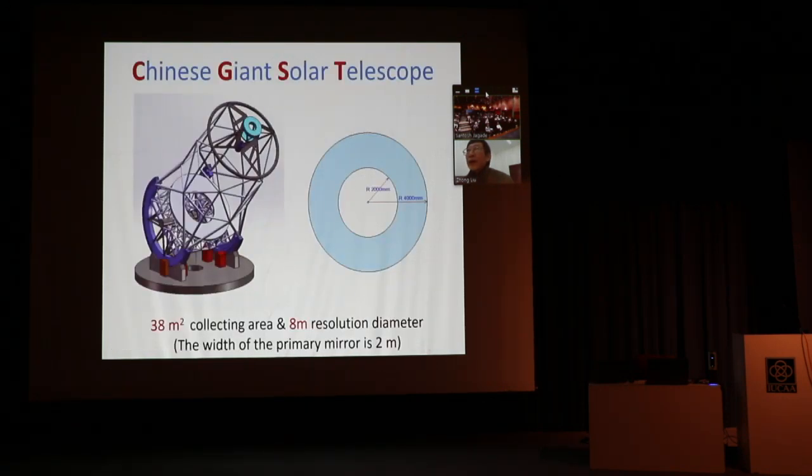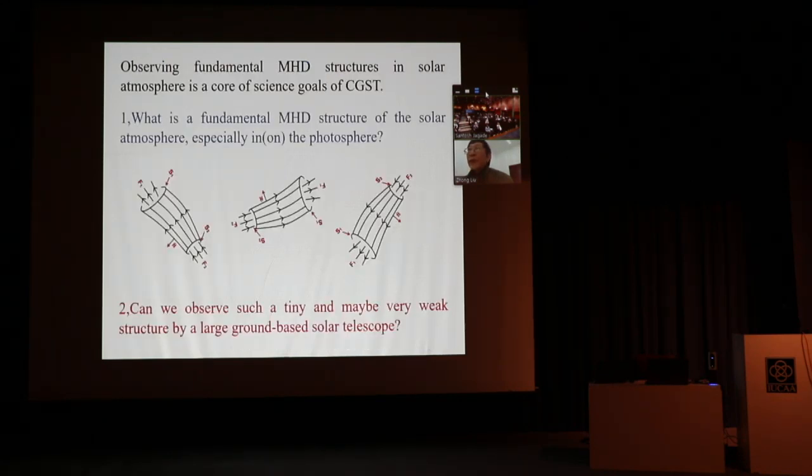As I have said, the 2-meter ring telescope is the prototype of our Chinese Giant Solar Telescope. The Chinese Giant Solar Telescope is an 8-meter telescope with 38 square meters collecting area and 80 meter resolution diameter. Observing the fundamental MHD structure in the solar atmosphere is the core science goal of CGST. The question is, what is the fundamental MHD structure of the solar atmosphere?